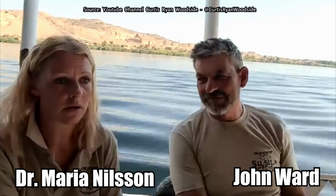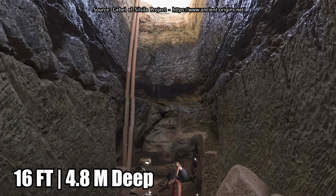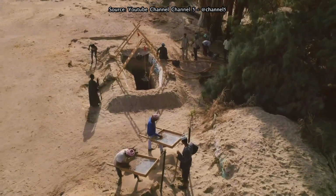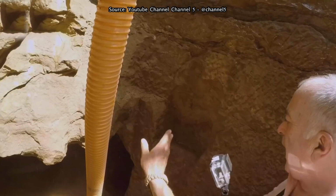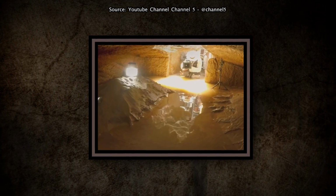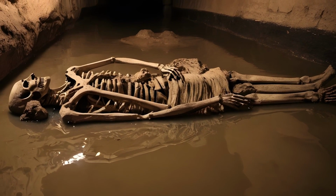John Ward and his wife Dr. Maria Nielsen were involved in the disturbing discovery. John said the tomb is at the bottom of a shaft about 16 feet deep. The shaft alone would have taken an immense amount of work to complete. The tunnel was carved through solid bedrock, but when the archaeologists got down into the tomb, they found it flooded with briny water. The mummies had become dislodged from their burial places and mixed up in the flood water.